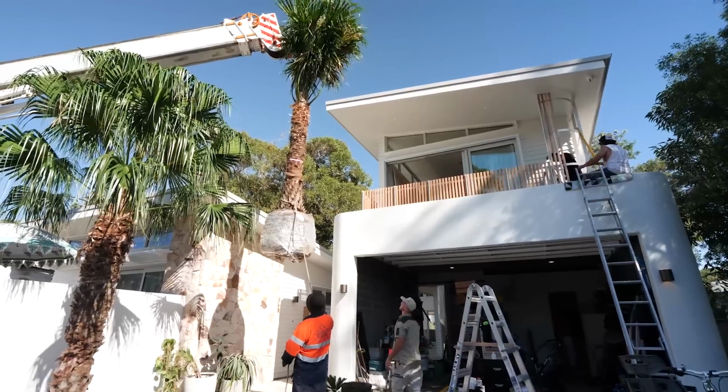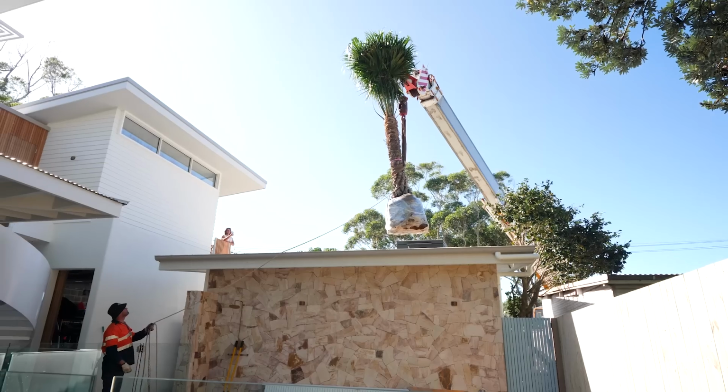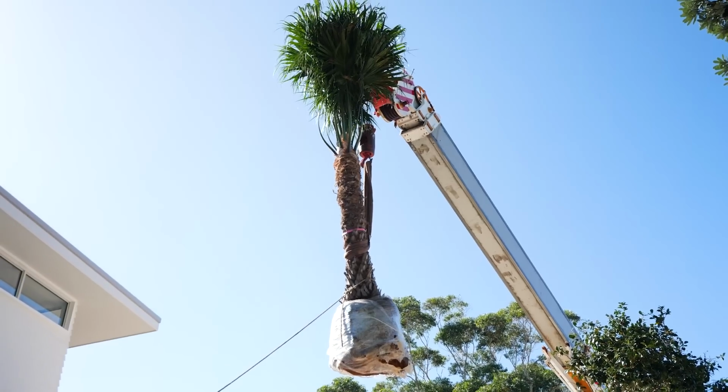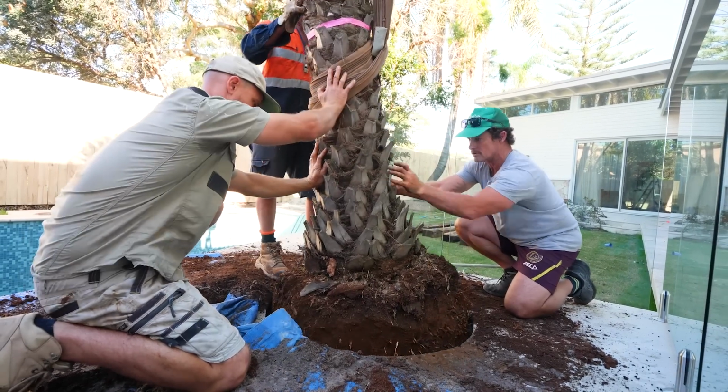Can you even imagine what would have happened if that fell on the studio? I've got to say my little fingers and my heart were all vibrating a little bit intensely as it was getting craned over. It was full on. Once that palm tree had cleared the guest house, my nerves definitely settled.